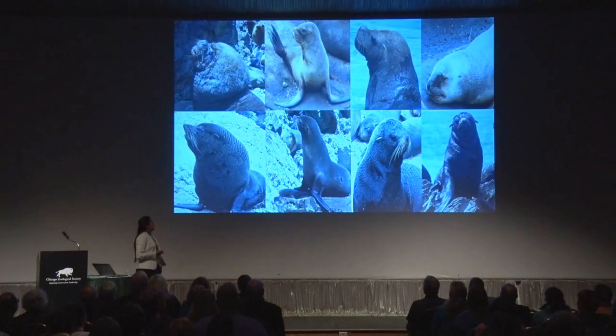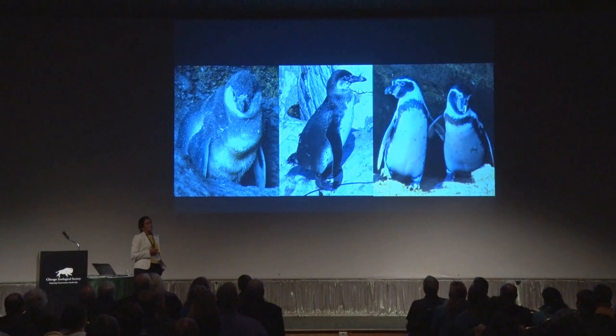And then this is what we do. So these are sea lions, and these are fur seals. And Susana wants you to know how many bulls, how many females, how many subadult males, how many yearlings, and for each one of the species, because that helps us also understand how that population is doing. So it's not that simple.